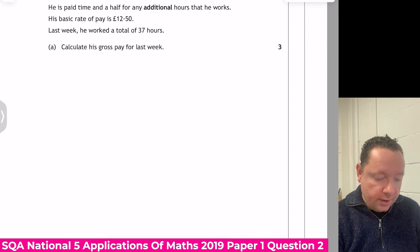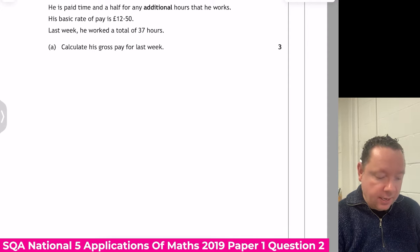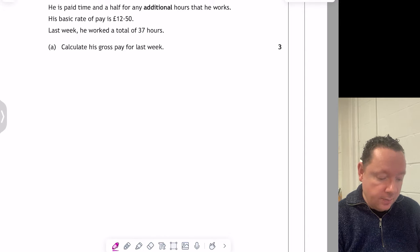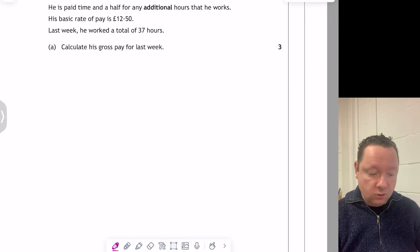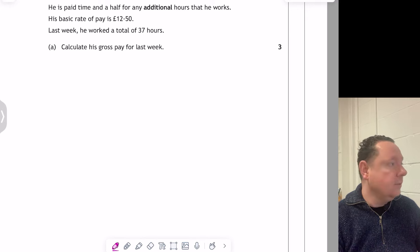Paul usually works 30 hours each week. He is paid time and a half for additional hours he works. His basic pay is £12.50. Last week, he worked 37 hours. Find his gross pay for that week. So his gross pay is the pay before you take any deductions off. So there's no deduction to take off, just his pay.